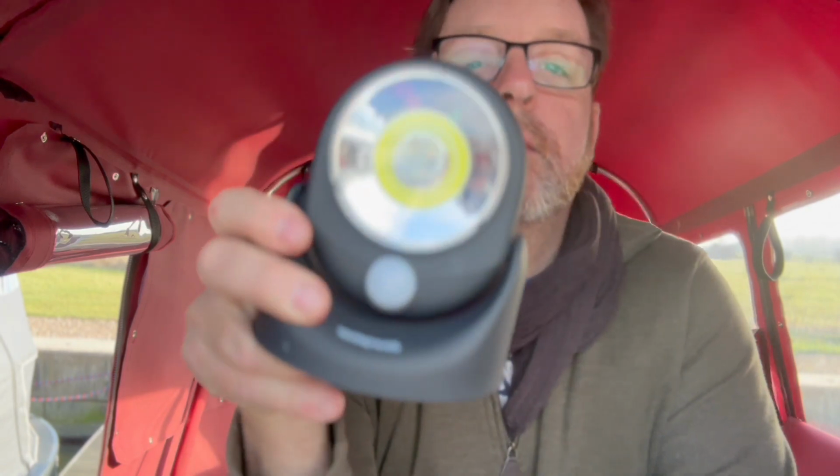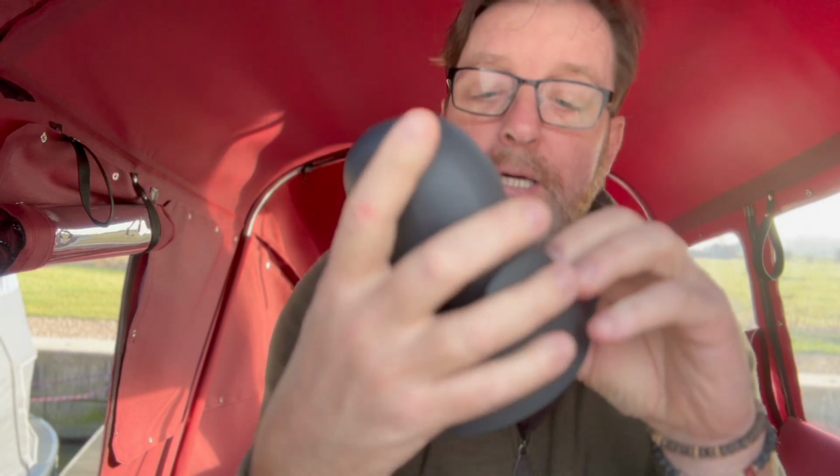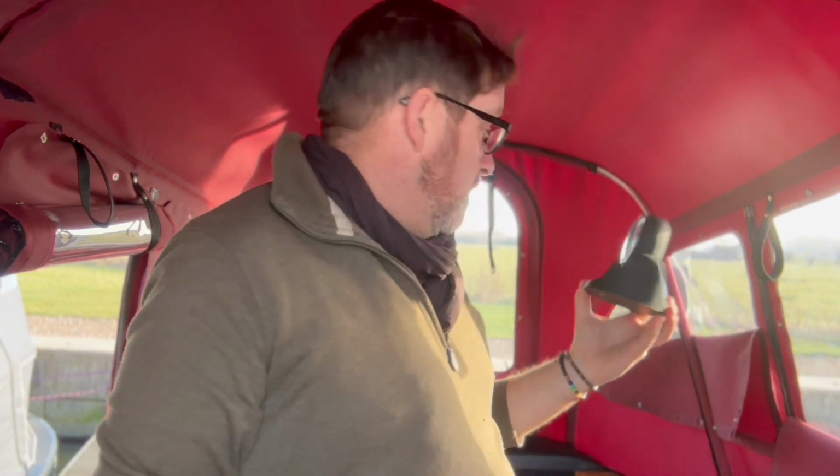But I've just bought this Energizer one, so you can see it. It's battery operated. It works on a PIR, so it's a motion detector. We have that at the back of the boat, somewhere down there. If I want to get on, or if anyone else gets on, it's a bit of a deterrent.